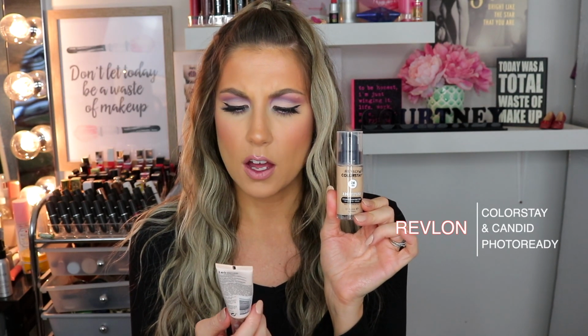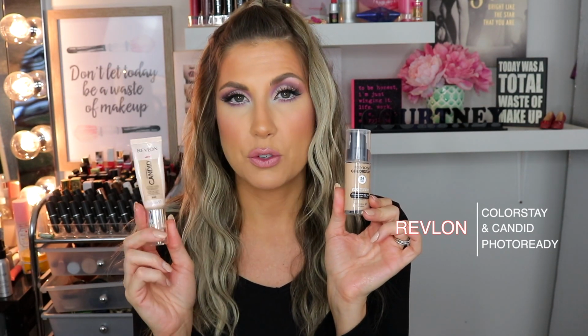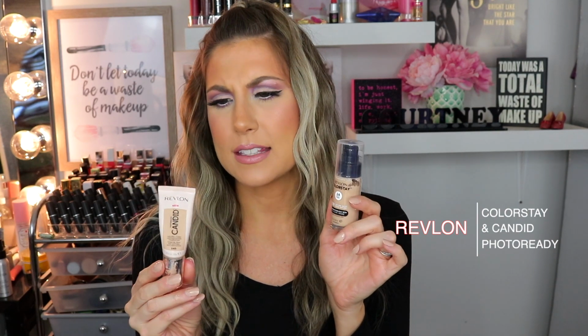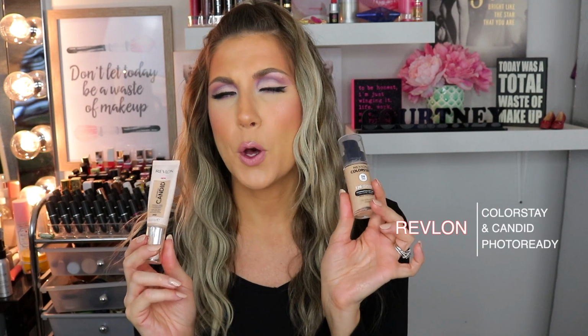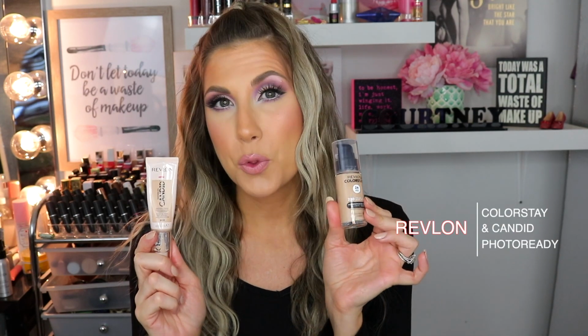I also like this guy too. This is the Revlon Photo Ready Candid. I have the shade 240. Again, really, really nice. I feel like this one's a little bit more hydrating than this guy, but they both control my oil, both give me nice coverage, and I really like the way my skin feels and looks. These 2 are more on the mattifying side, I would say, but both very, very good.